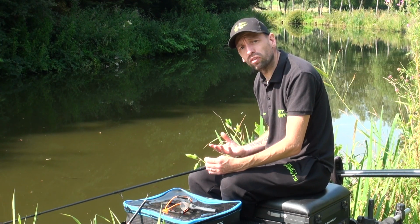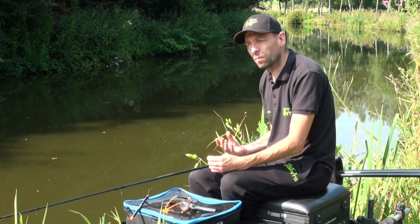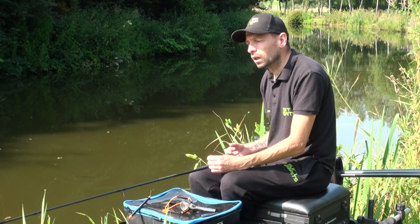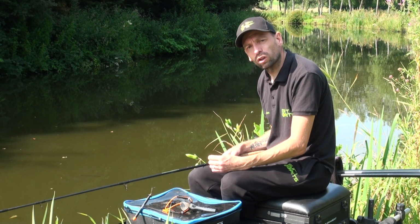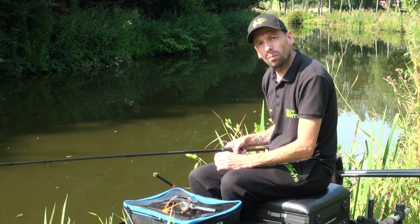So you increase your feed rate, so it's still the same amount, 3 pellets, 4 pellets at a time, 8 mils. You increase the amount of times that it's going in. And it'll bring the fish back up in the water again, so you can catch them a little bit easier. Okay, that is pellet waggler fishing.